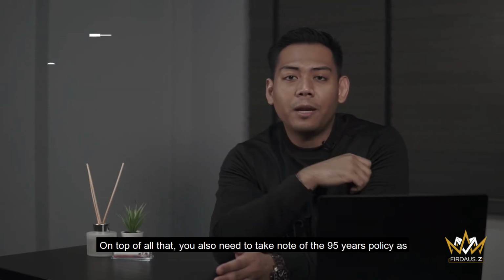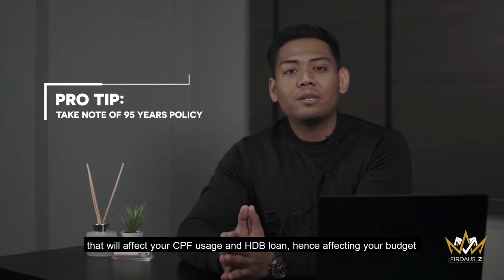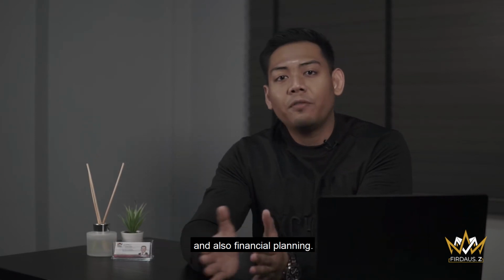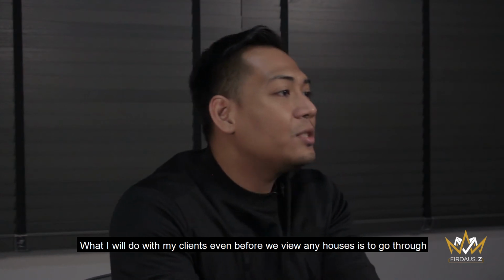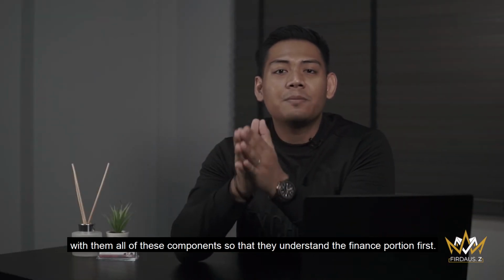Now on top of all of that, you should also take note of the 95 years policy, as that will affect your CPF usage and HDB loan, hence affecting your budget and also your financial planning. What I will do with my clients even before we view any houses is to go through with them all of these components so that they understand the finance portion first.